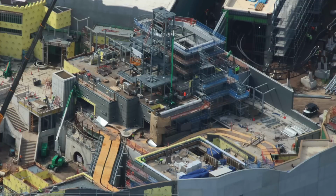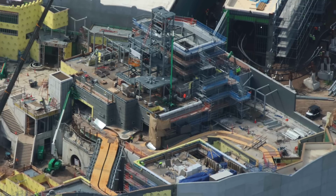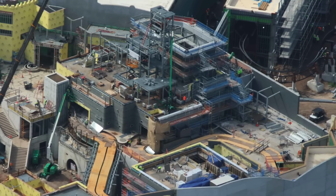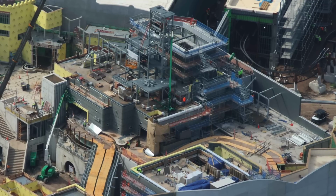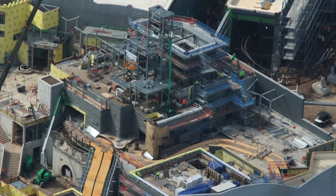And here is an aerial shot of Mount Beanpole that is going to be in Super Nintendo World. And again, the yellow track there is Yoshi's Adventure, and the top right is where we start seeing the Donkey Kong track, as this attraction is going to be to the back of the land.